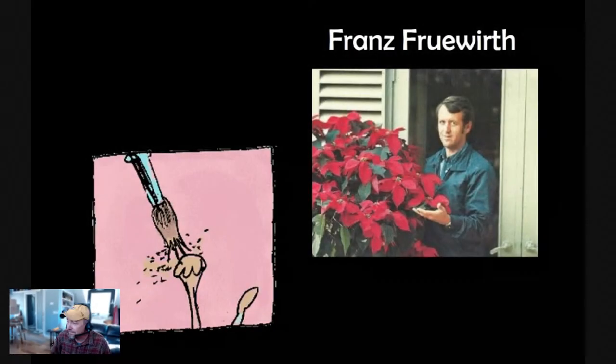And so they showed him how to do it. And the technique's simple. You take a paintbrush and you dab on some male flowers, you collect the pollen, you go over to a female, you pollinate her, and then you come back a couple months later, you collect the seeds, you grow them out and see what you get. And so they started to do this. And the guy's name is Franz Frewerth. And so he becomes the breeder.